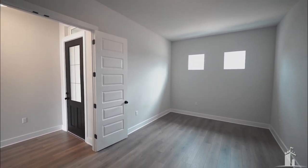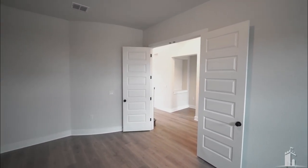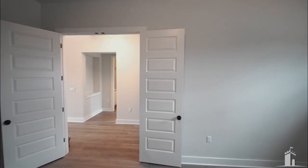Right when you walk in here, this is actually an office area. What do you think about the office area? Do you think the windows are big enough? To me, it feels kind of stuffy with those windows.